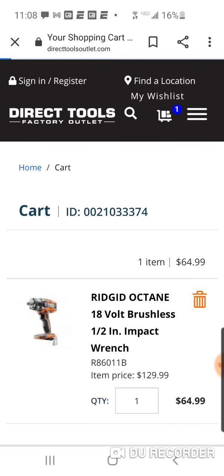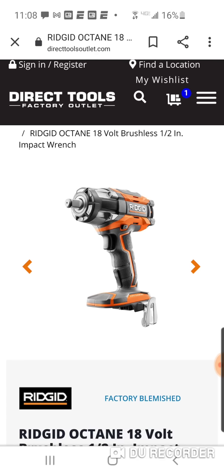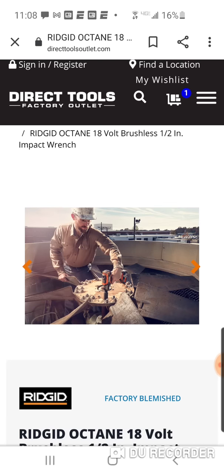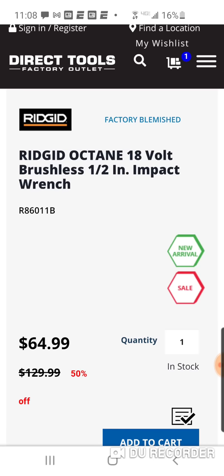But anyway, guys, for you Ridgid fans out there, something to think about. Or, if you're looking for a cheap impact wrench, maybe you have a couple Ryobi, or maybe you even have a DeWalt or a Milwaukee, but you're looking for something as a beater or something with a little bit more torque. Depending on what impact wrench you have.